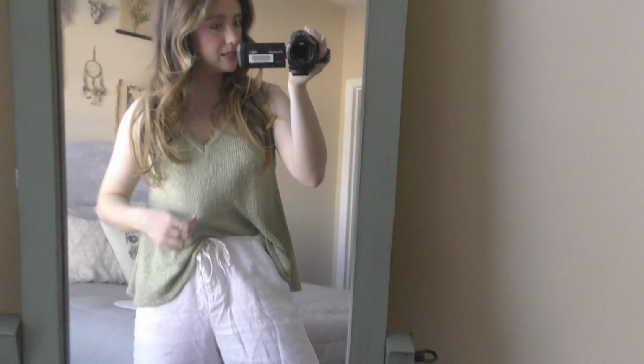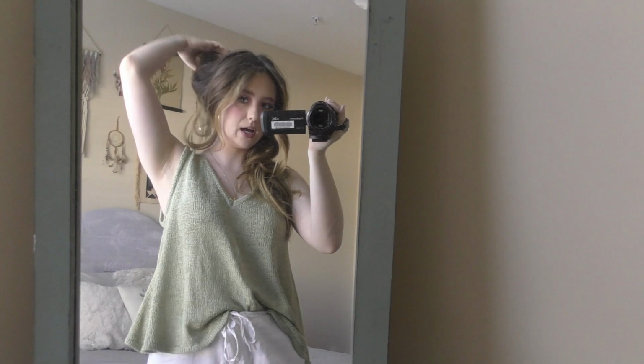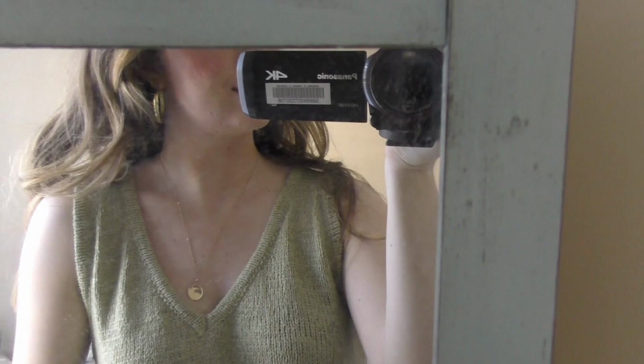All right, you guys, so it is finally warm outside, so I took the opportunity to wear a spring outfit. This top is from Princess Polly. I love the color. I love a good sage green. It's like my favorite color. And I feel like it goes really well with all the gold jewelry that I typically wear. It's just really dainty and springy.